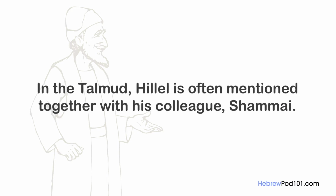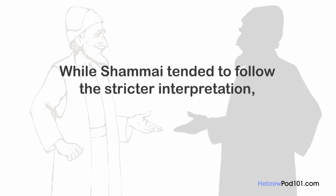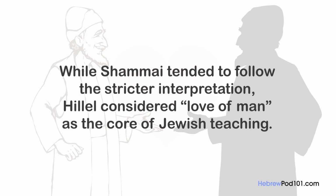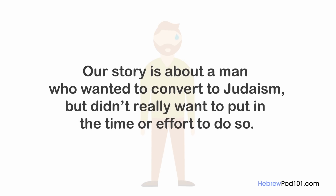In the Talmud, Hillel is often mentioned together with his colleague Shammai. The two scholars often disagreed on the interpretations of Torah law. While Shammai tended to follow the stricter interpretation, Hillel considered love of man as the core of Jewish teaching. Our story is about a man who wanted to convert to Judaism, but didn't really want to put in the time or effort to do so.